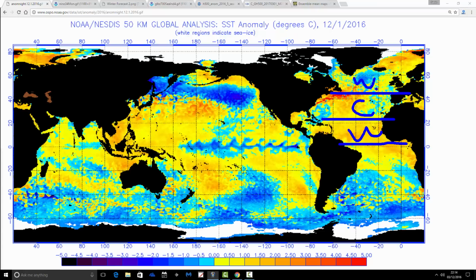So we will keep an eye on the Atlantic, but less so, of course, than when we run up to the winter, when we do winter updates. And we're also going to be looking at what's going on in the Equatorial Pacific. We expect it to be fading from this borderline ENSO neutral to weak La Nina type situation back firmly to ENSO neutral condition.